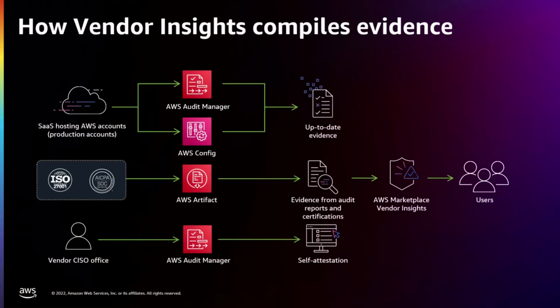So what Vendor Insights does is it's actually going to deploy a Config conformance pack in accounts that have production workloads for the SaaS solution. And Config is going to collect that evidence, and it's going to surface it to AWS Audit Manager. And that Audit Manager assessment, which again Vendor Insights creates, is what feeds the vendor assessment profile, and ultimately what the customers are seeing.